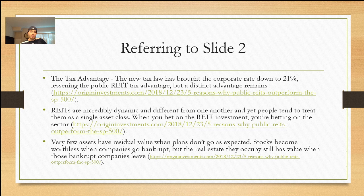So the corporate rate is down 21%. This is dynamic. This is what I like about this. Incredibly dynamic and different, because this is about refrigeration. This is about keeping things cold. And unfortunately, gluttony's a sin. I like my steaks. I like my chicken. So it's got to be frozen and refrigerated before things are sent out. So this is the importance of that.